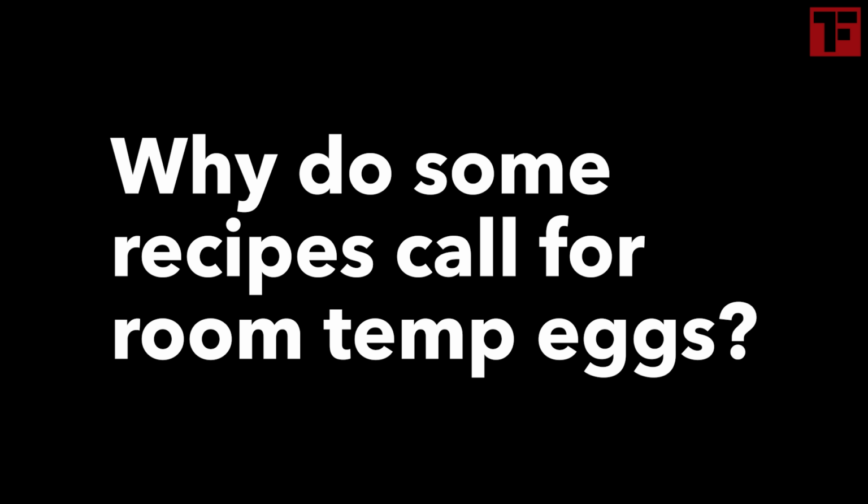5. Why do some recipes call for room temperature eggs? For at least 2 reasons. 1, for a batter with a high fat content, cold eggs run the risk of re-hardening the softened fat, making the batter lumpy and possibly affecting the texture of the thing you're baking.